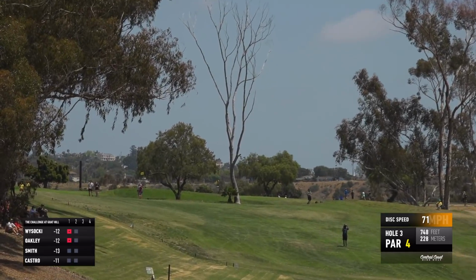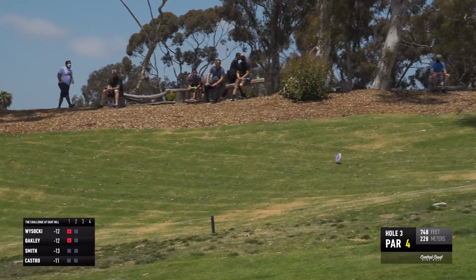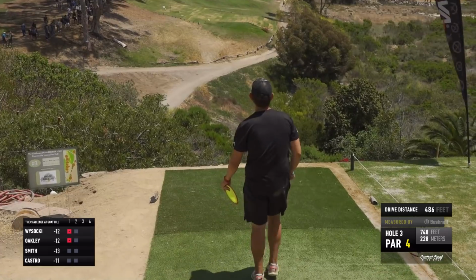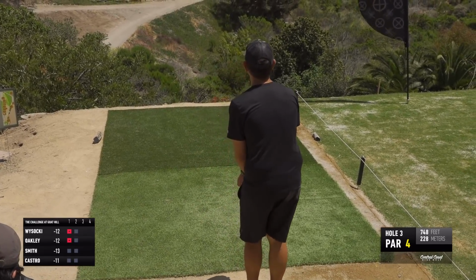Booming it. That's a really nice place to be, high on the hill and way up the fairway. There we go. He's good there. Yep, came down to a little bit more of a flat spot for him. And yeah, off those ropes.